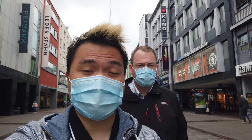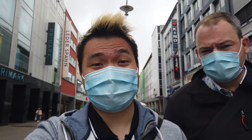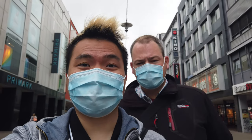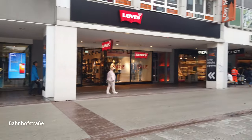This is a shopping street in the city. It's really quiet here. I think it's quite a lot of people, if you think about the COVID-19 situation right now, it's not quiet for me.